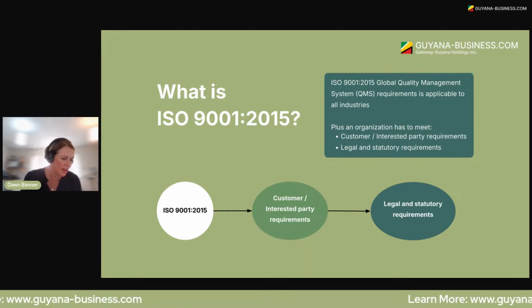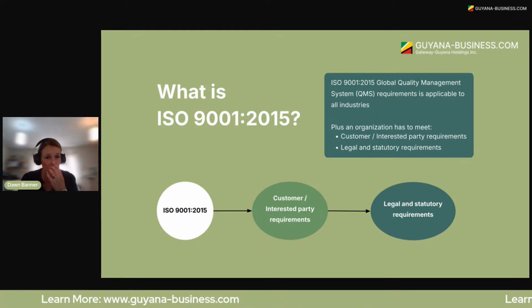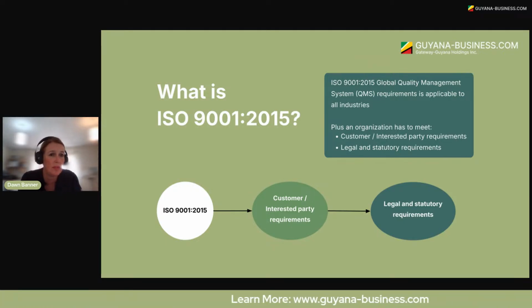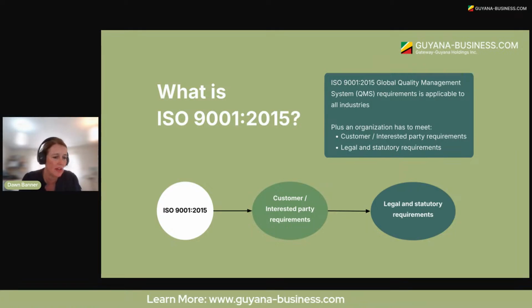So looking at ISO 9001, it's a global quality management system. So if you are operational across the world, as well as in Guyana, then this would be applicable to every site within your company. Also, it requires you to meet customer and interested party requirements and any legal and statutory requirements as well.